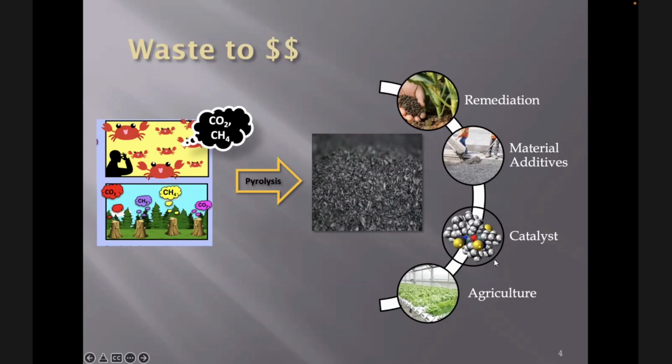We are really interested in this field where we can take biochar and do some chemistry on the surface of it and make it an interesting catalyst for reactions. So rather than generating really expensive materials for catalytic reactions, for example, in industry, can we use a waste material to generate the same kind of products? And then, of course, we have done some work in agriculture as well.